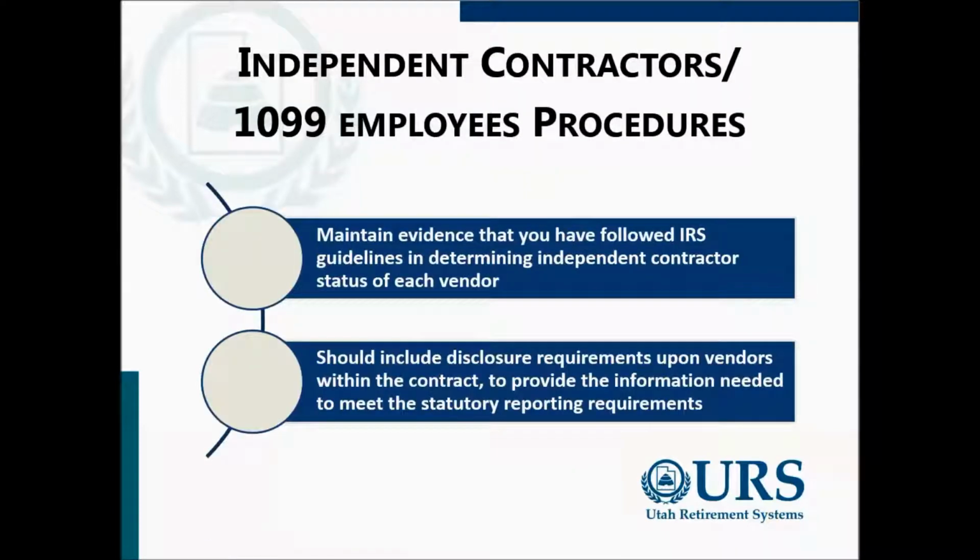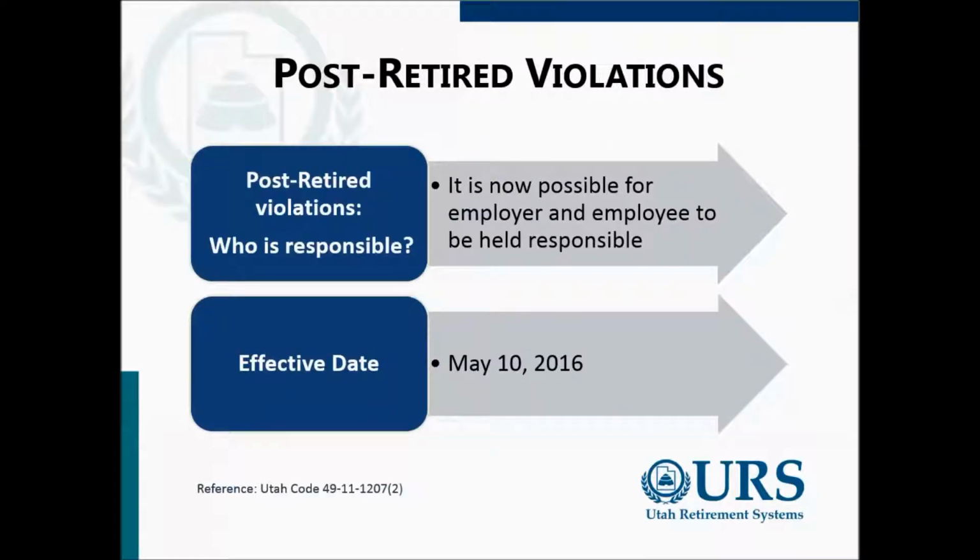So let's keep going. A few of these, we've talked about this, but I just want to point it out again. We encourage you to maintain evidence that you have followed IRS guidelines in determining your independent contractors. Don't just assume because they tell you they want to be paid with a 1099. Do your homework, make sure that they qualify to be a 1099 employee or an independent contractor. And again, we've talked about that disclosure, so we encourage you to do that so that you are covering yourself.